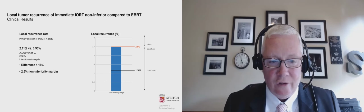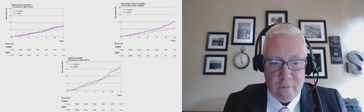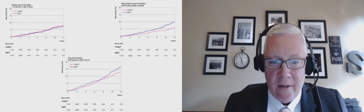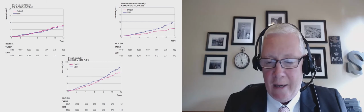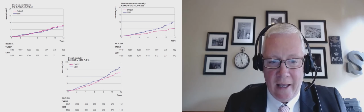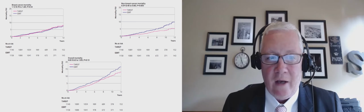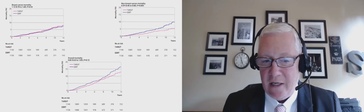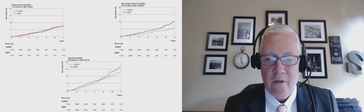And again, this is just in graphic form. What is interesting is that the survival was the same, although slightly improved with the TARGET patients, especially in non-breast cancer deaths. So there was for sure no decrement to survival, and possibly a little improvement with TARGET. It's a little hard to explain at 5 years with breast cancer. But the data is the data. So certainly not worse, and possibly a little bit better, especially non-breast cancer deaths.